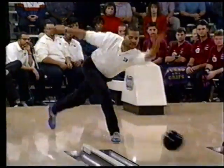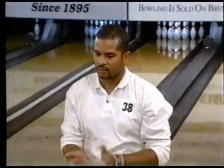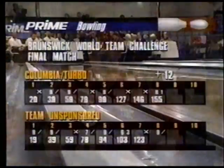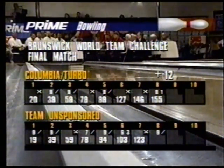Well, if it comes down to the anchormen, which they so often do, it could be really exciting, these two guys, because both anchormen are very cool under pressure. The spare in the 8th for Spriggs. Brings us back to Bill Peters, 9th frame for Columbia. 12-pin lead for our number 1 seed.